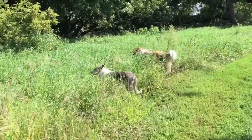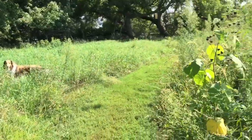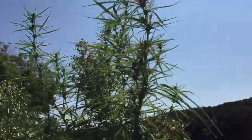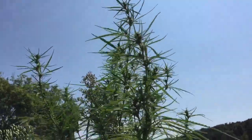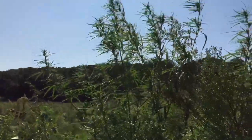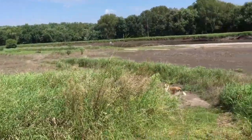Out for another walk, the local state park. It's always good to smell the flowers. Very sweet. South Dakota homegrown.